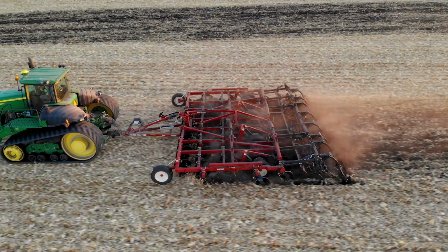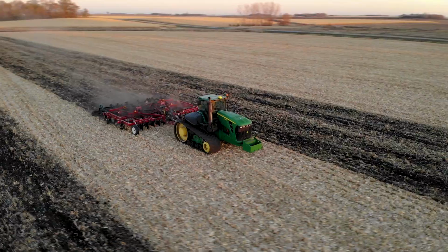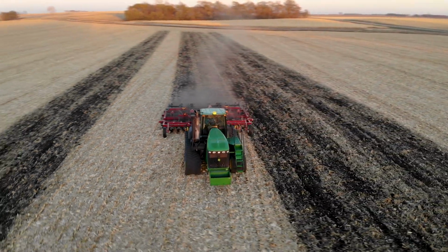It's beautiful. Absolutely beautiful, and the ground is like concrete, and it's cutting right through it, and we're going 3 miles an hour faster than the same size rig that we had before, and it's doing a better job. It is top of the line equipment. It's beautiful.